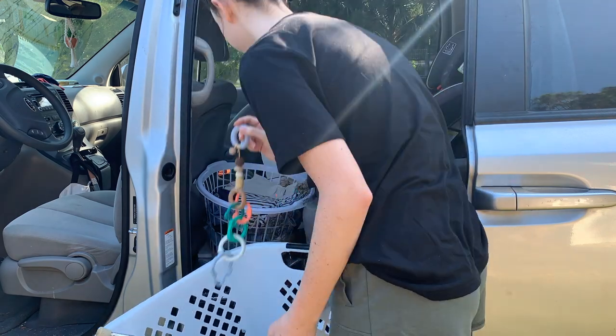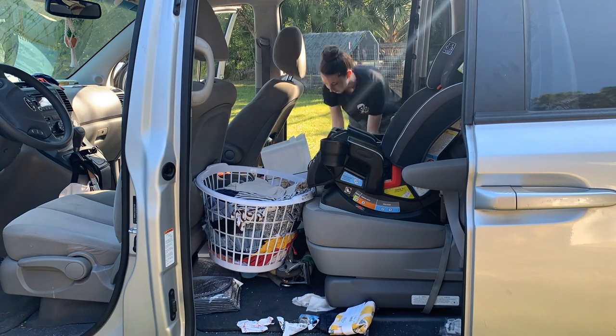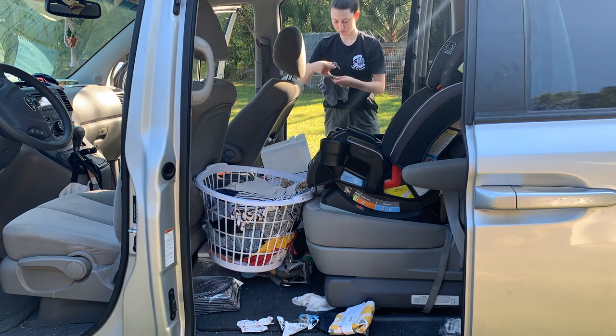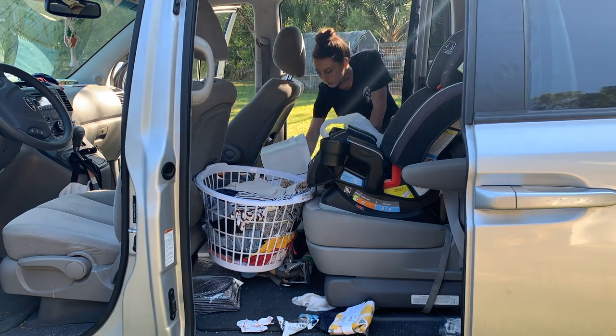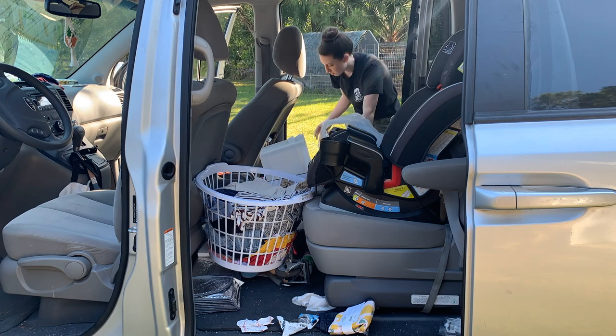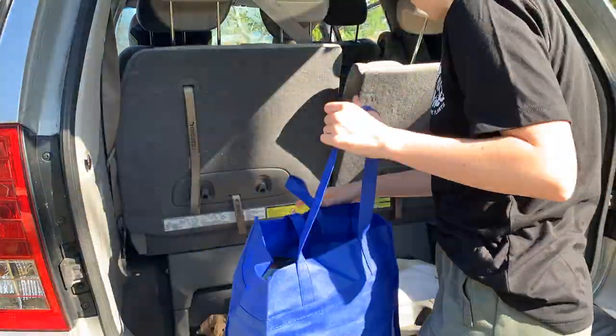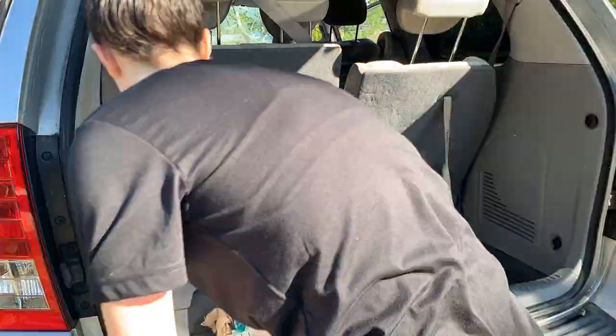I grabbed a laundry basket and started putting things that did not belong in the car in it to bring inside and put in their proper places. A lot of this stuff was returns because we had just cleared all of the stuff we needed to return out of our house and put it in our car. So the floors were completely covered and they desperately needed to be cleaned.